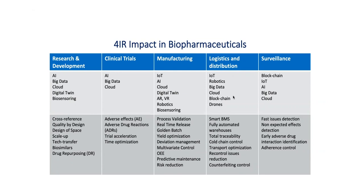Again, in logistics and distribution, the same. So we're talking about drones, we're talking about blockchain. We will see why blockchain can help. It's not only for Bitcoins that it could be useful, also to establish traceability. We will see that. And finally, what happens with surveillance? Do we have to wait in order to detect an issue or an anomaly in the drugs that we have distributed around a country in order to make the batch retirement? Or could we predict something? Could we detect an anomaly before it gets worse? Well, these kinds of things can be managed by the surveillance area.